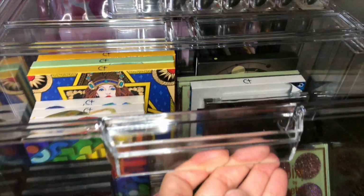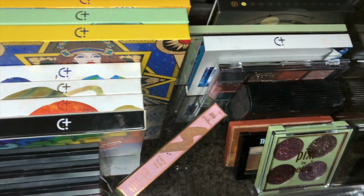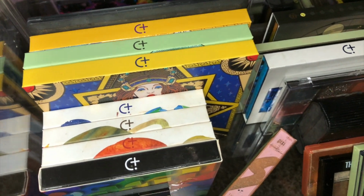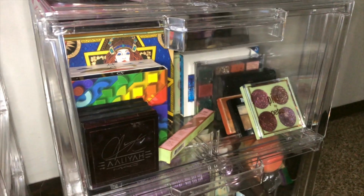Over here, we have the beautiful eyeshadow palette drawer. For this one, I needed the sweater drawer because it is taller. I didn't realize how many Ditto Cosmetic eyeshadow palettes I had, but this was absolutely therapeutic. I loved doing this one.